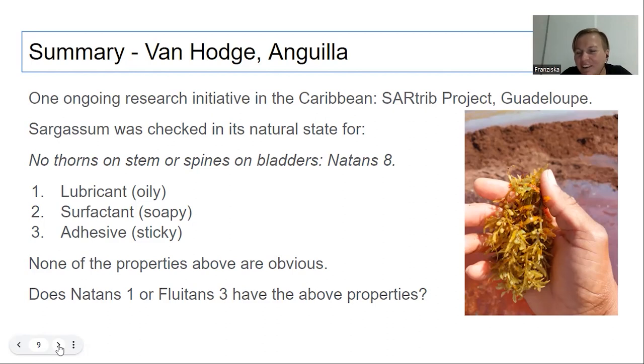What do you think, Evelyn? I see Fullerton's three. Fullerton's three, that's what I meant. Either Nathan's one or Fullerton's three. Let me see. I can zoom the photo more. Because of the way it looks, it's chubby, very bushy, right? Yes, bushy and chubby. Yes, it's like fluid and stringy.